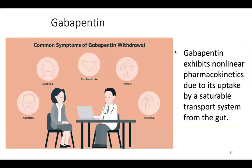Next drug, gabapentin. It's an analog of GABA. However, it doesn't act at GABA receptors and it neither enhances GABA action nor is converted to GABA. It's approved as adjunct therapy for partial seizures and for treatment of postherpetic neuralgia. Gabapentin doesn't bind to plasma proteins and is excreted unchanged through the kidneys. Reduced dosing is required in renal disease.